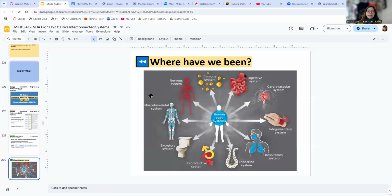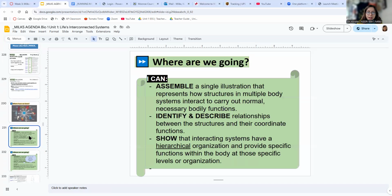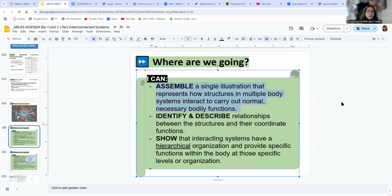There are all these body systems, right? And they work together to make things happen for us. So where are we going? By the end of today's assignment, you will have assembled a single illustration that represents how structures in multiple body systems interact to carry out normal necessary body functions. You're going to be able to identify and describe relationships between the structures and their coordinated functions.